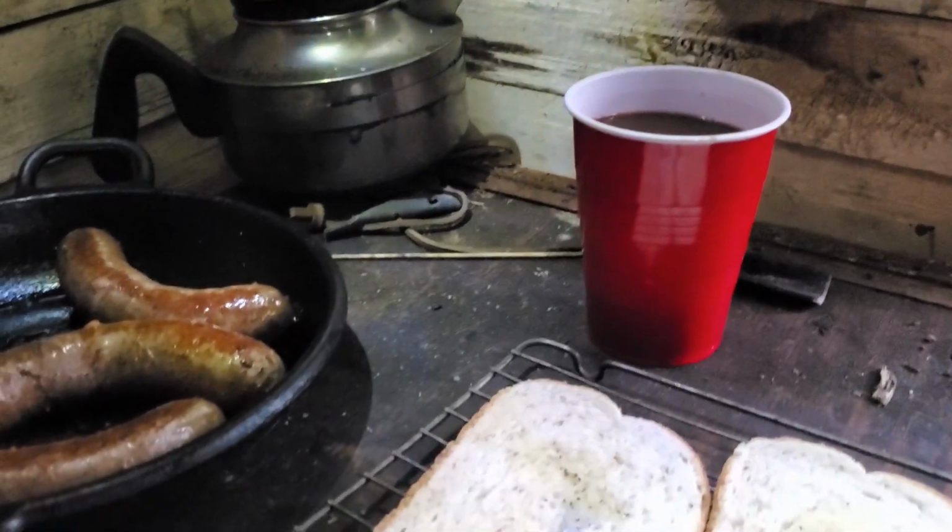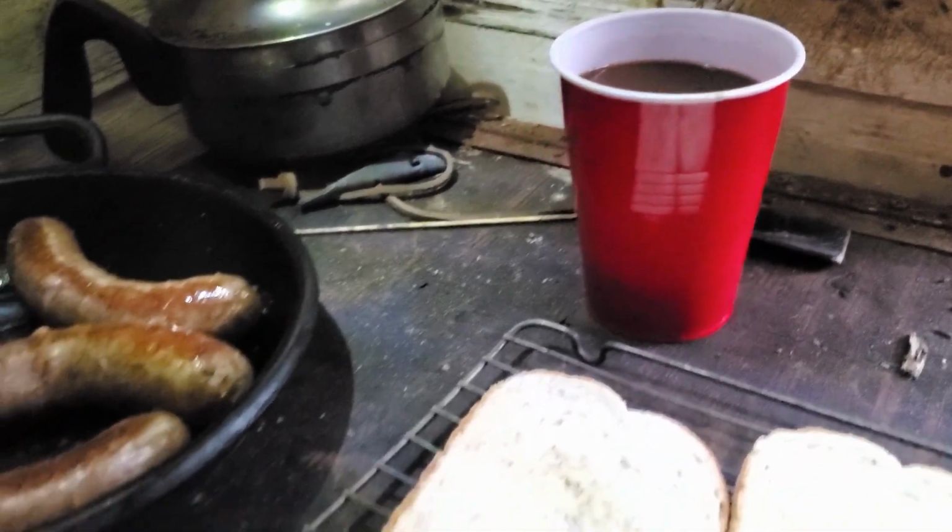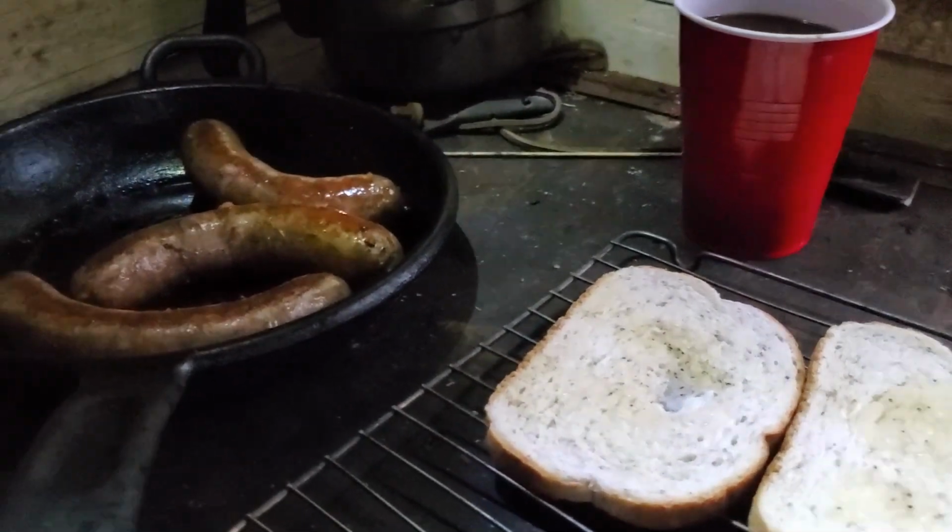Good morning. Just having some breakfast and coffee. Smells really good in here, and it smells even better if I remember to bring the eggs.